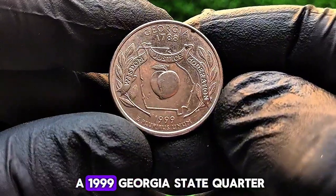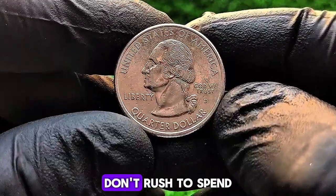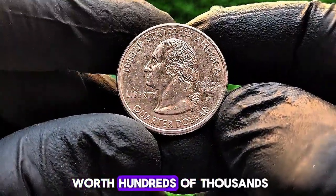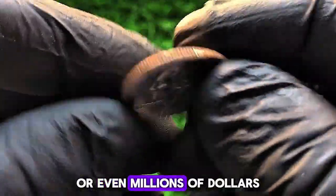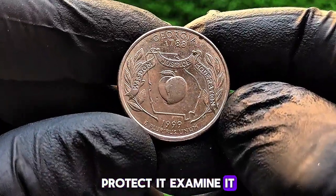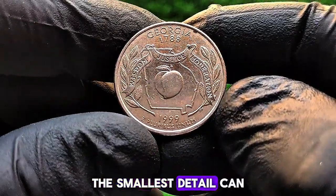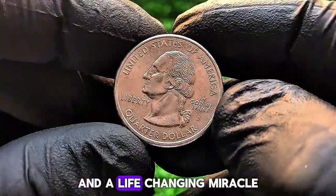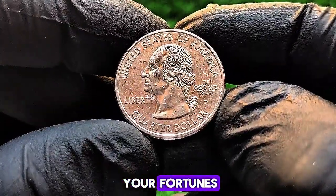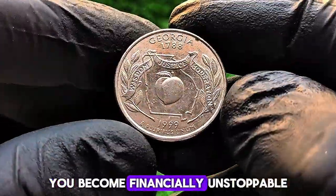So if you have a 1999 Georgia State Quarter, don't treat it like a regular coin. Don't rush to spend it or toss it into a drawer. You might be holding a piece of metal worth hundreds of thousands, or even millions, of dollars if it has the right features. Protect it, examine it, value it, because in the world of rare coins, the smallest detail can be the difference between a normal quarter and a life-changing miracle. This Georgia Quarter has the power to flip your fortunes, rewrite your future, and turn an ordinary day into the moment you become financially unstoppable.